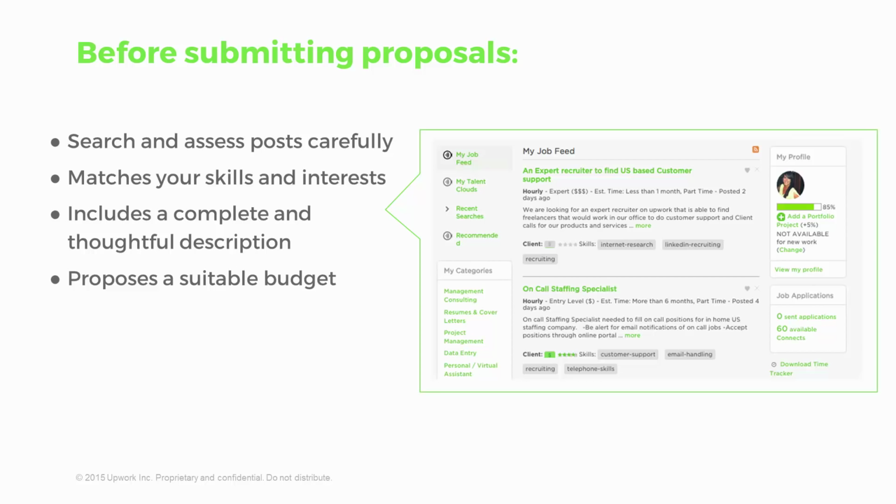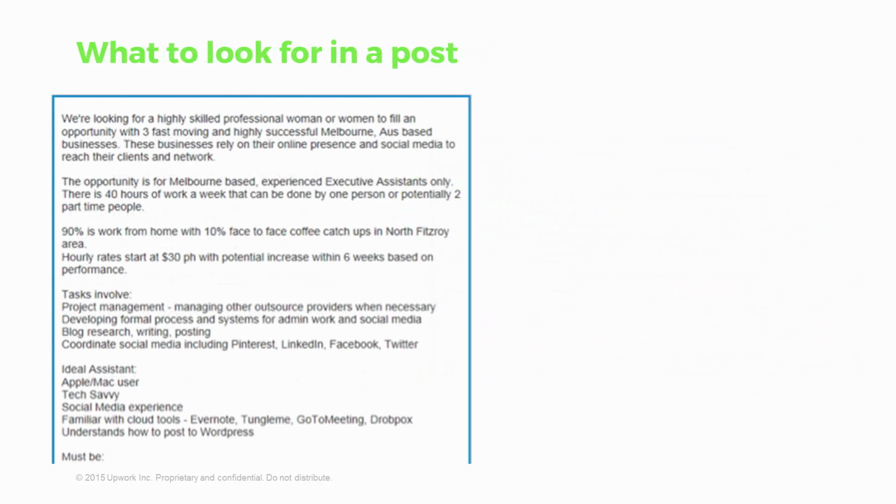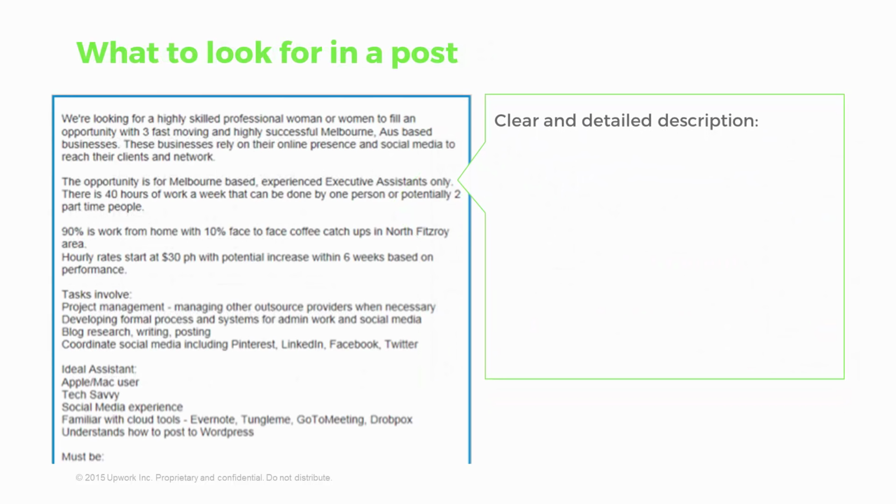Well, let's dive into those and think about exactly what we should be looking for in a work description. Do you have a clear understanding of what this project is? Ask yourself, do you have the time available to complete this project? Does it meet Upwork's terms of service? Is there anything that doesn't seem right? You can flag that project to us, and our team will take a look and review it. Ask yourself, am I qualified for this project? Be sure to read the full description and skills required.